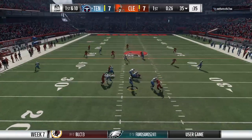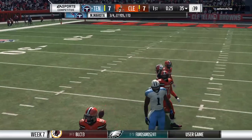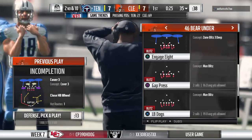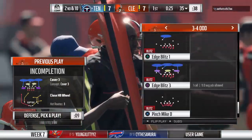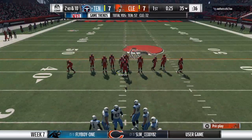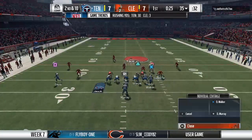On 1st and 10, here's Mariota. And his throw is incomplete. Corey Davis, the intended receiver. And it's 2nd down. I know our vantage point might be a little bit better way up here, but that looked like an ill-advised throw to me. I didn't see anything open, and this play just didn't look right from the beginning. It did not. I thought he might get outside and just chuck it away. Dangerous pass, incomplete.